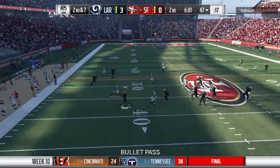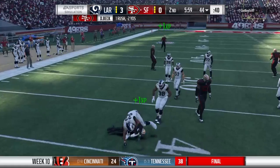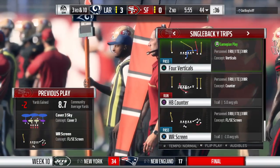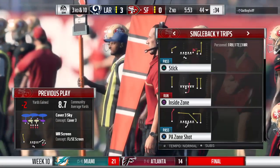Wentz to throw on second down. And he got blown up. Losing yardage on the play back at the 44. He lost 2 there, and it's third down.